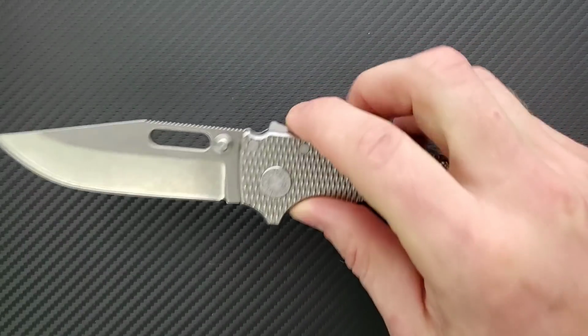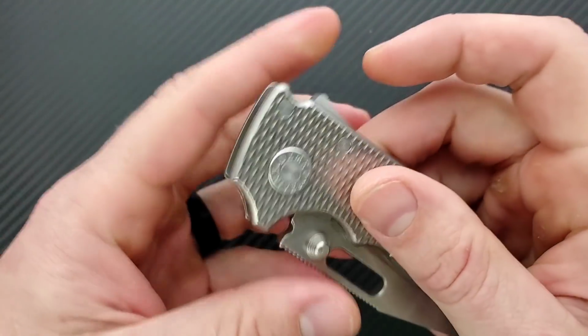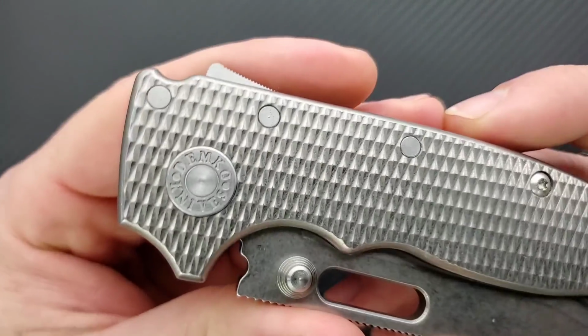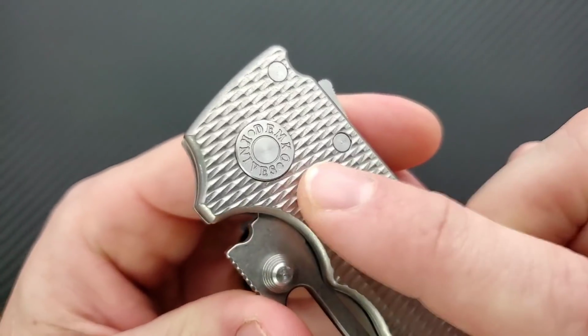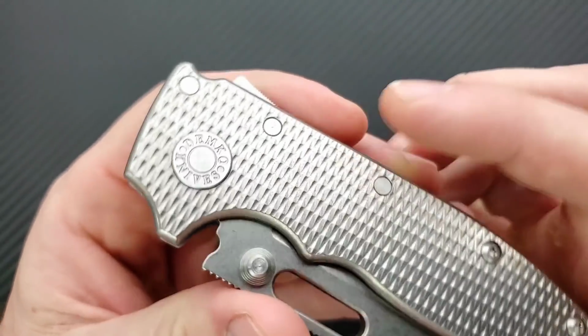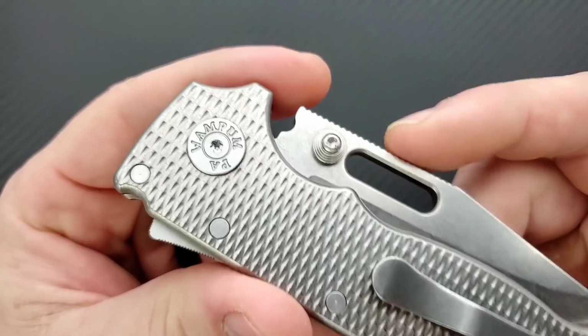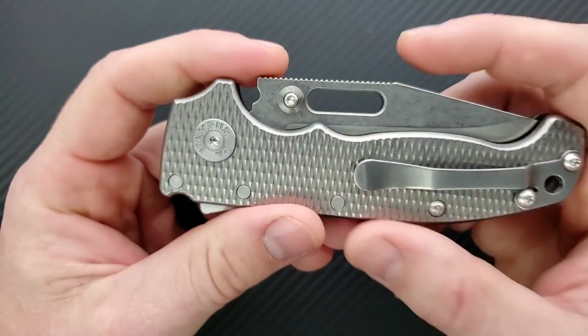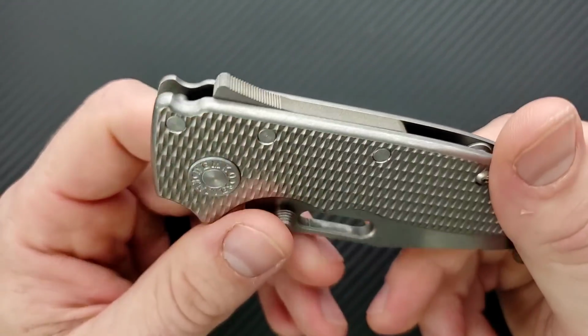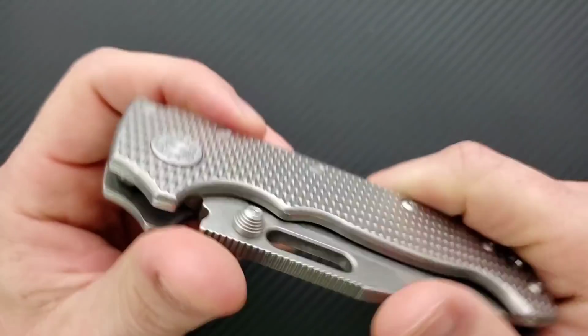I mean, it's the same idea here as the G10 one. It's just in titanium, as I've said 20 times already. But the fit and finish all the way around is just beautiful. I love their pivot. That is so cool. Obviously, these are custom pivots, right? That's so cool how it looks like a cap from a bullet, right? It's just awesome. It says Demko Knives.